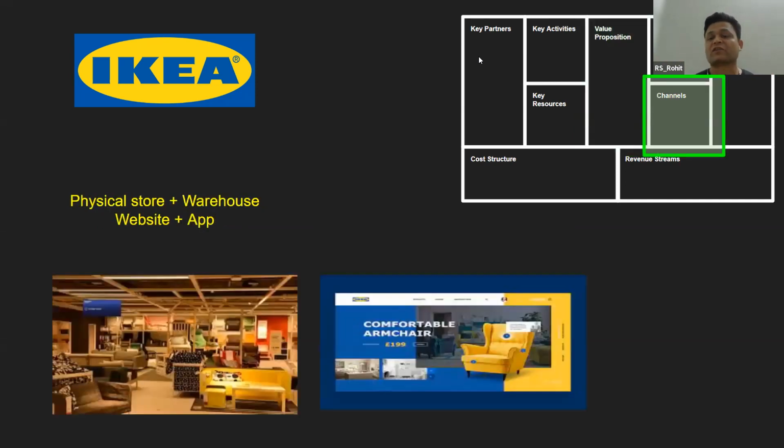And then channels. How exactly customers of IKEA get these furniture? So you may have physical stores, you have warehouses, and now you have a website and an app where you can buy IKEA's furniture.